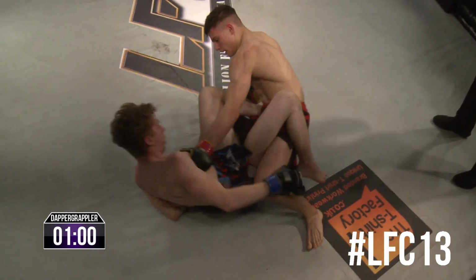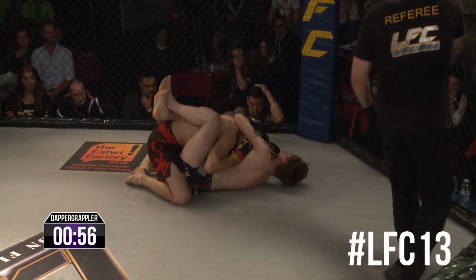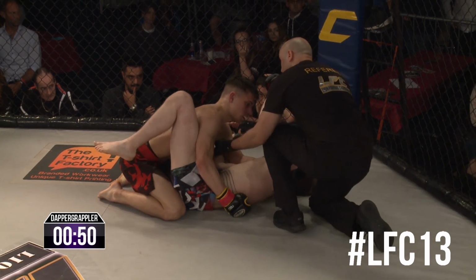Oh, and again, the right hand from Bagley, but Harrison looking once more. Harrison went for the idiot sweep there, got it, but he just didn't force his hips forward and post his arm to initiate him on top of Bagley.